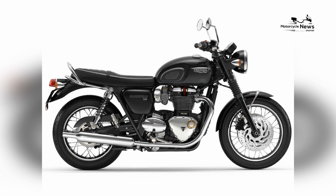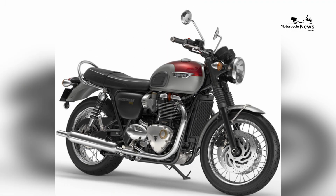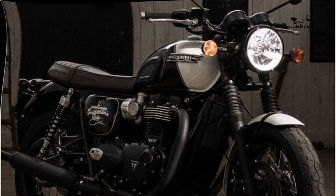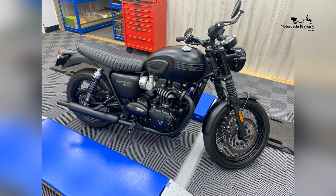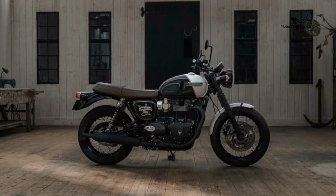Triumph has seamlessly integrated modern technology into the Bonneville T120 Black, ensuring riders enjoy a perfect balance of classic aesthetics and contemporary features. The motorcycle features a vintage-inspired analog speedometer paired with a digital display, providing essential information in a format reminiscent of classic instrumentation. Ride-by-wire throttle ensures precise control, while electronic fuel injection contributes to the bike's overall efficiency and responsiveness.